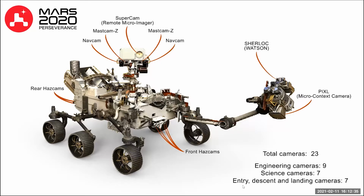And then it also has entry, descent, and landing cameras. So what does that mean? As it's going through the Mars atmosphere in a few days, it's got cameras that help it land exactly where we want it to land. And it's also going to be taking pictures on its way down to share with people, sharing that experience of its landing on the Mars surface.